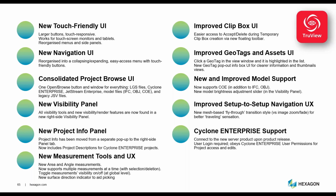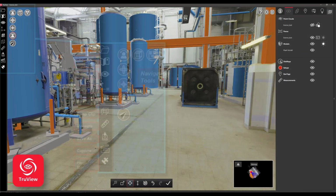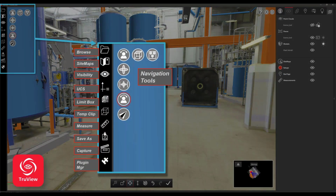So we're going to talk now specifically about the desktop implementation, but much of what you will see here will look identical if you were to open this up within a browser using TruView Live. So this is TruView. You can see we've just got a very small plant data set. On the left-hand side is where you have all your navigation tools. Plus you can set your visibility if you've got embedded UCSs or limit boxes. You can do full measurement, so you've got the ability to measure angles and areas and distance.